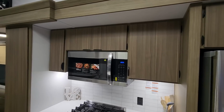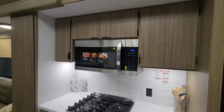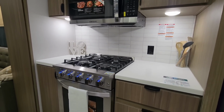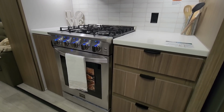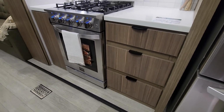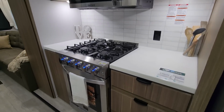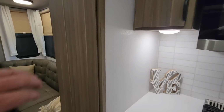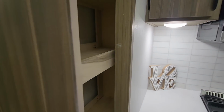A lot of countertops, a lot of cabinets up top, really nice microwave, full-size residential, as well as a nice residential drop-in stove oven range. That is beautiful. Love to see those in this unit because if you get something like this, you're going to set it up in a way that's very residential. So it's always nice to know that you have residential level appliances.